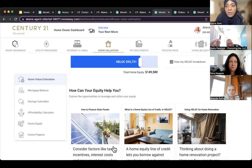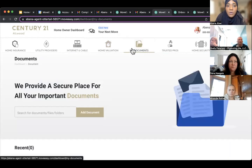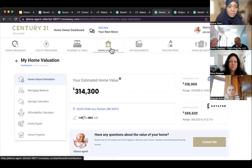They can look at their home pros as well there. Documents is a little different too. Oh, wait, any questions about home valuation before I move on?